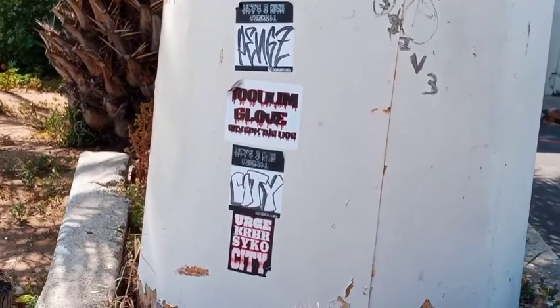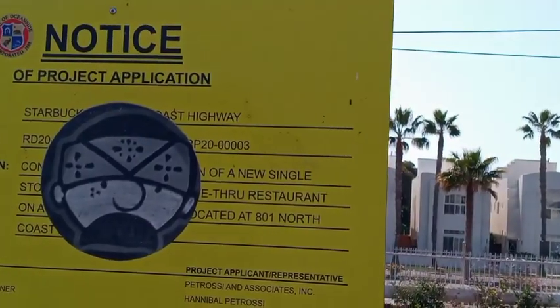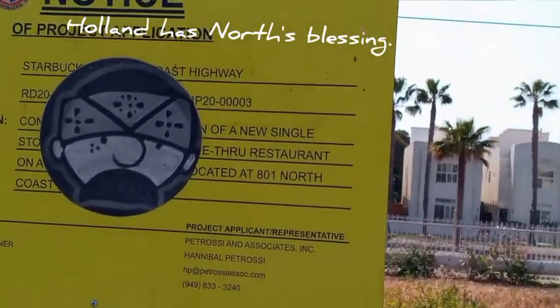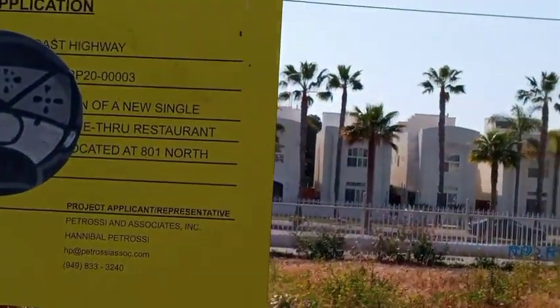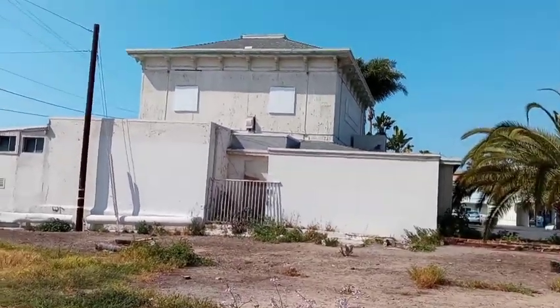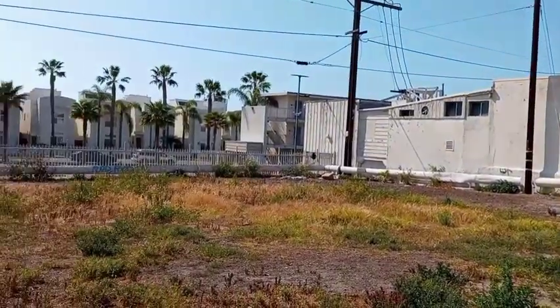Is there no truth in advertising? Looks like apartments, and there's going to be a Starbucks restaurant here. And there's the contact information. Yeah, and it's a good thing I filmed it. Might not be here for long, just only the foundation.